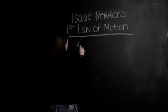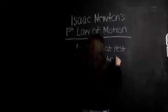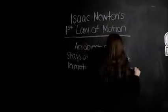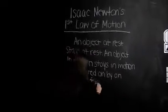Isaac Newton's First Law of Motion. An object at rest stays at rest, and an object in motion stays in motion unless acted on by an outside force. This is Isaac Newton's First Law of Motion.